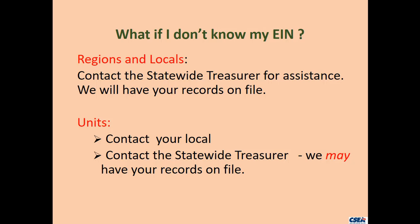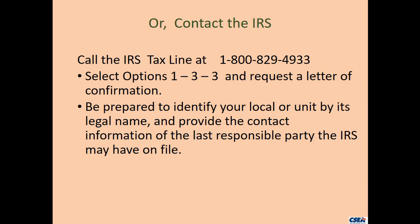If you don't know your EIN, regions and locals can contact the statewide treasurer for assistance. We will have your records on file. Units, contact your local, or contact the statewide treasurer. We may have your records on file. Or contact the IRS. The IRS tax line is 1-800-829-4933. Select options 1 through 3 and request a letter of confirmation. Be prepared to identify your local or unit by its legal name and provide the contact information of the last responsible party the IRS may have on file.